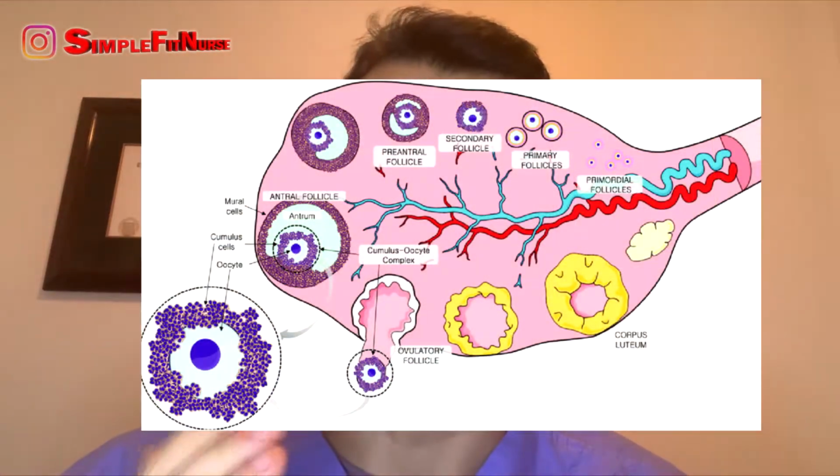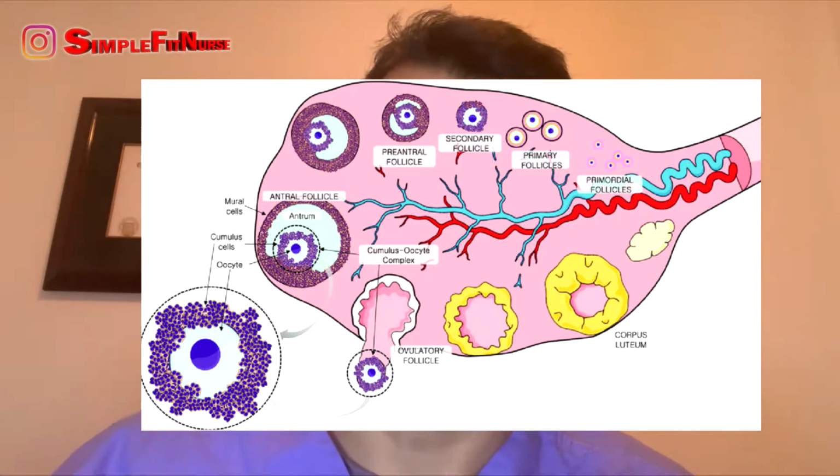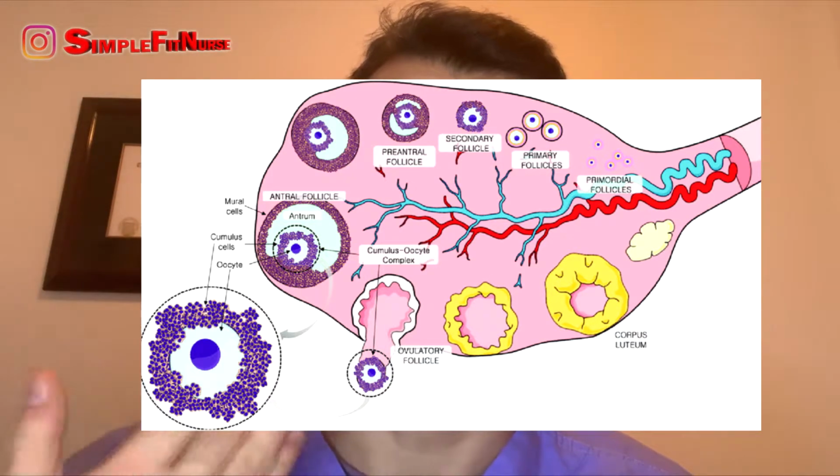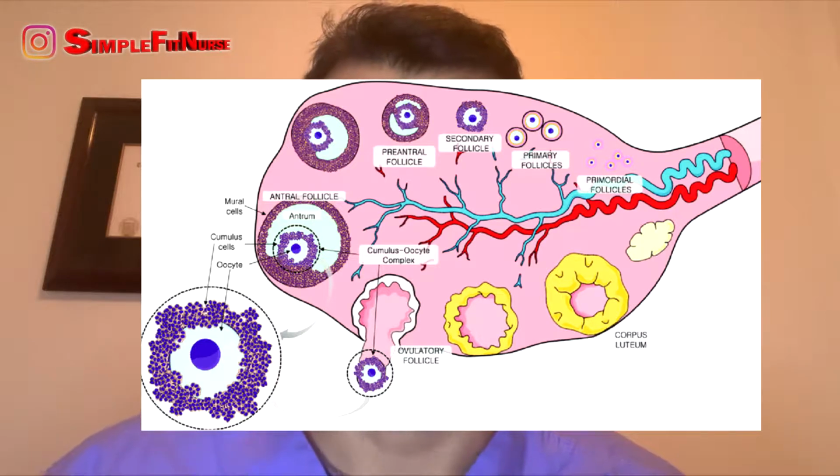So on day 1, the pituitary gland releases FSH and LH, which stimulate follicles in the ovaries to mature. Each follicle contains one egg. As follicles mature, they release estrogen. The estrogen eventually reaches a peak, which triggers ovulation.